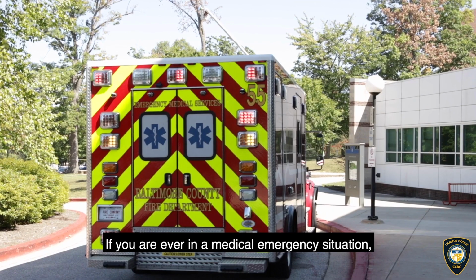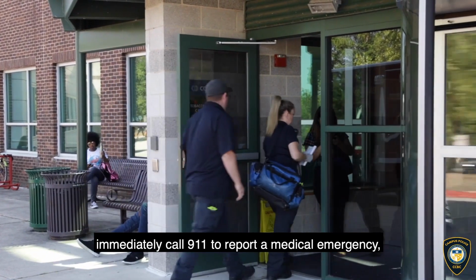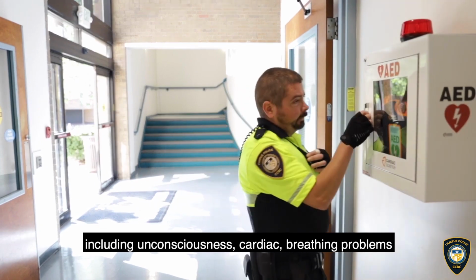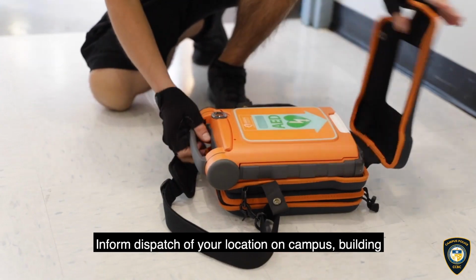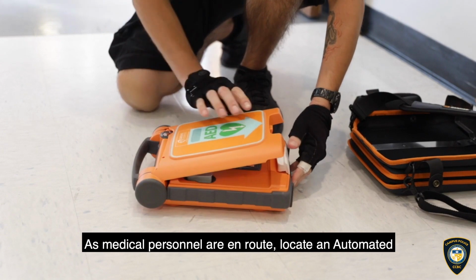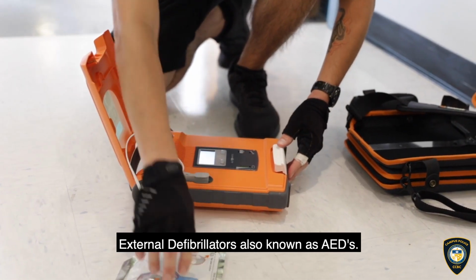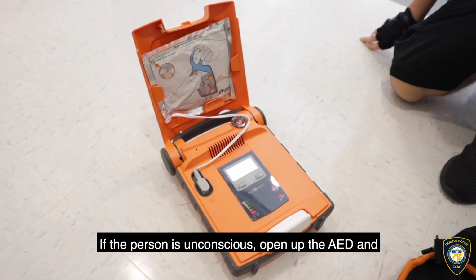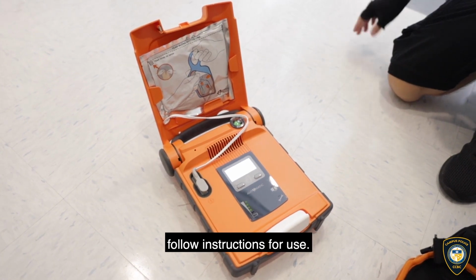If you are ever in a medical emergency situation, immediately call 911 to report a medical emergency, including unconsciousness, cardiac or breathing problems, or possible drug overdose. Inform the dispatcher of your location on campus, building, and room location. As medical personnel are en route, locate an automated external defibrillator, also known as an AED. If the person is unconscious, open the AED and follow instructions for use.